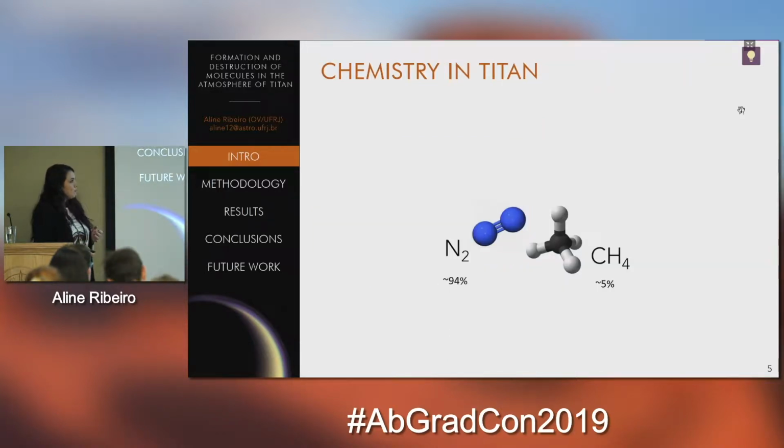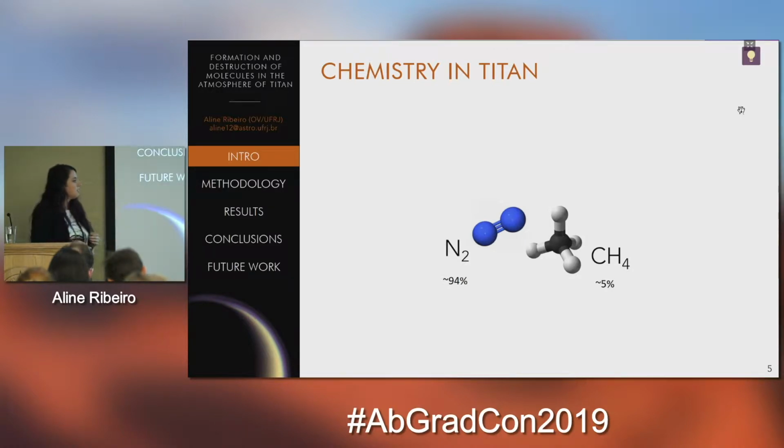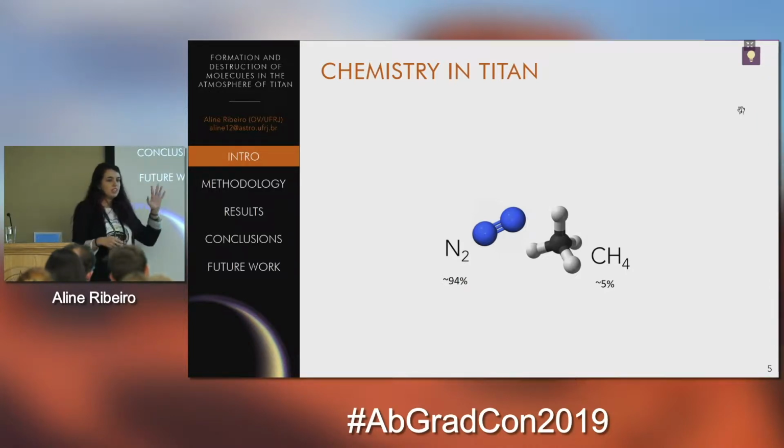So a little bit about the chemistry in Titan. So just like he said before me, we basically start everything with these two main molecules. So these are nitrogen and methane. Nitrogen is about 94-95% in the atmosphere, and methane is basically the rest of it. So this is where the chemistry all starts.